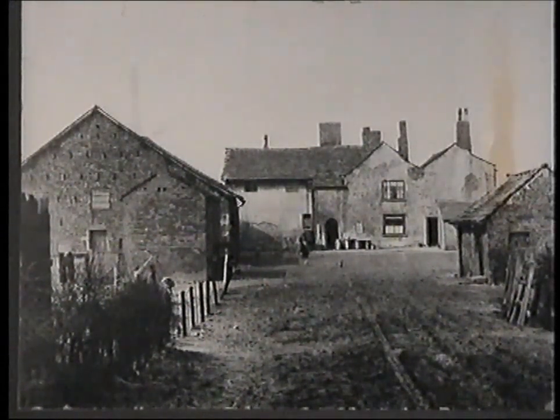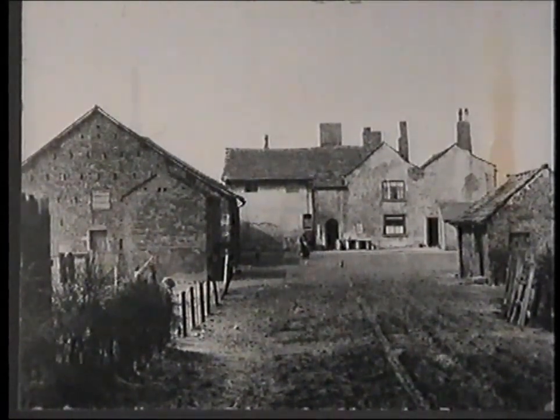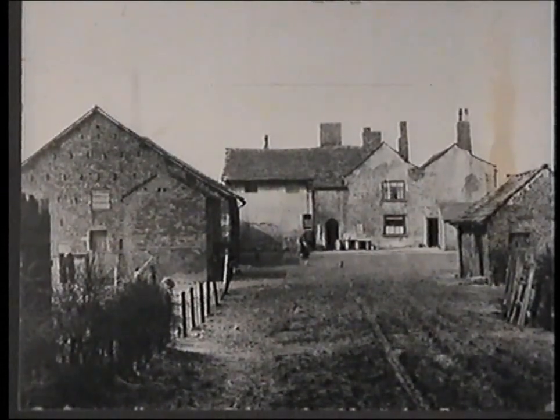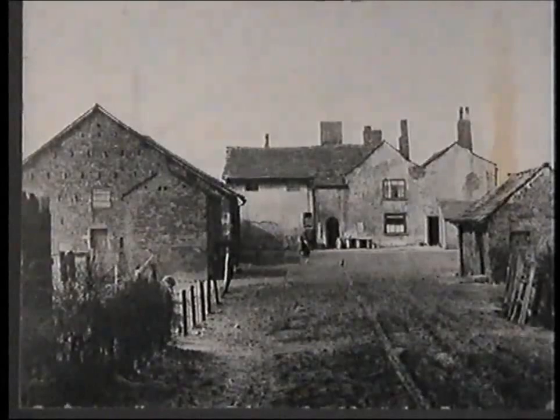So finally, we've reached the end of our journey round New Moston, looking at this lovely building. And Brian and I hope that you've enjoyed this journey along with us. Thank you.